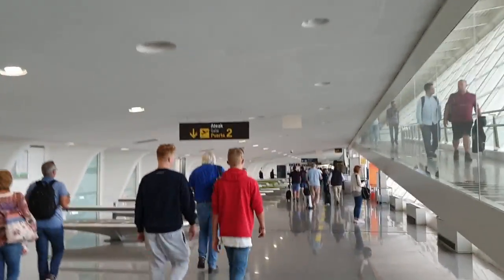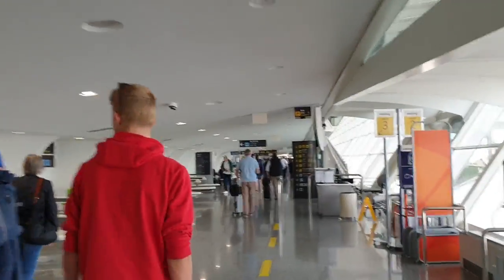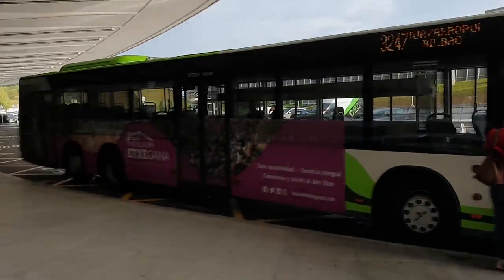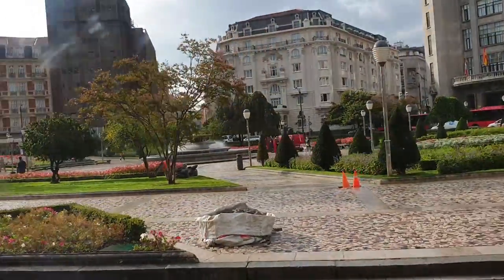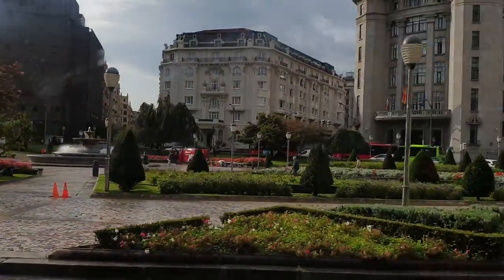I just landed in Bilbao. Bienvenido en español. Here's my ride to the city center. Oh, and to make things just a bit spicier, I don't speak any Spanish and the seller doesn't speak English.